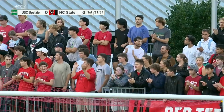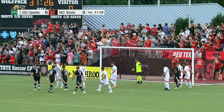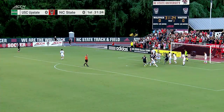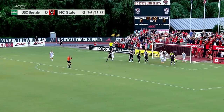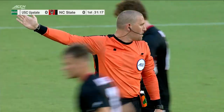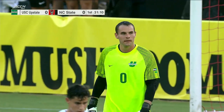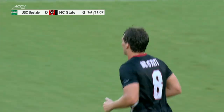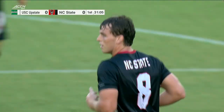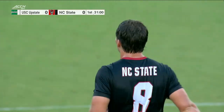NC State applying some pressure. Nare coming up, giving Buete a short option. Whistle and a foul on the Wolfpack. You like that if you're taking the corner, right? If you get to take a few in a row and really get the feel of it early on in the match? Yeah, I mean, 14, 15 minutes in. Four corners for Buete. On both sides as well. I think he's had three on the left side.